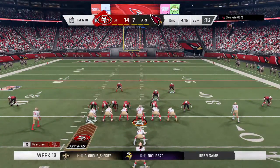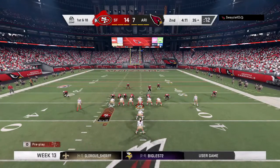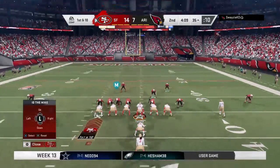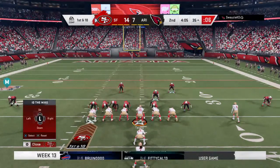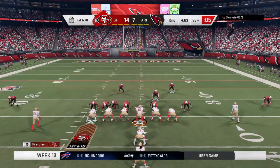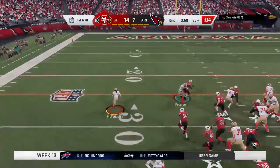You're not ready. Check 50. Check 50. Watch safety creeping. Safety's creeping. Hey, switch gears. Switch gears. Watch that.